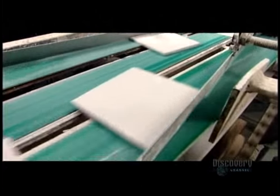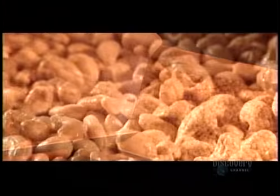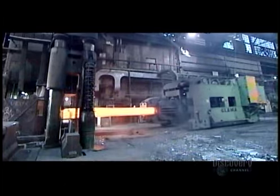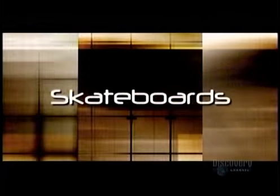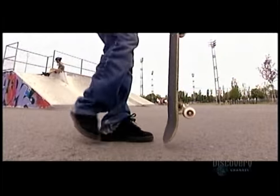Today, on How It's Made. Ceramic tiles, from the production line to the grout line. Nuts, a tough topic to crack. Steel forgings, heavy metal without the electric guitars. And skateboards, we'll roll through the manufacturing process.